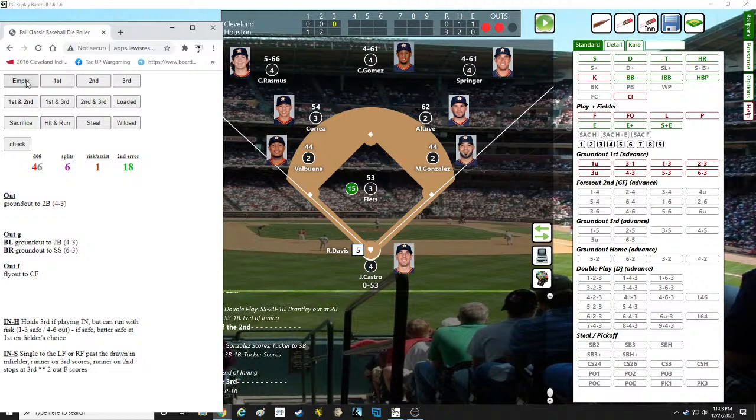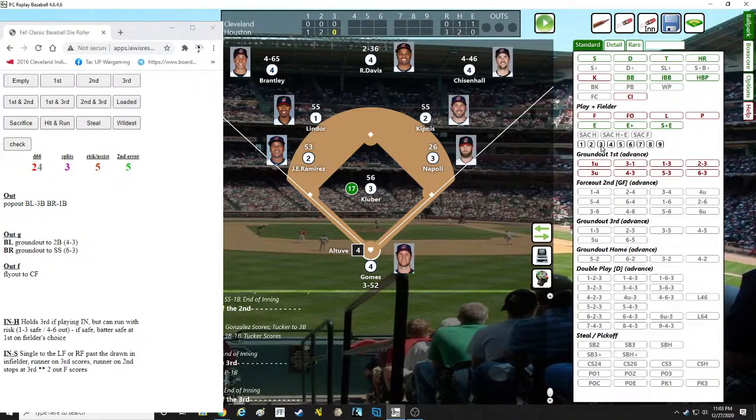We're going to redo this one. 24, and this time it's going to be a pop-up, a high pop-up. This one's on the left-hand side. I'm sorry, it's going to be on the right-hand side, and it's going to be a pop-up to the first baseman, and the Indians are done in the top of the third.